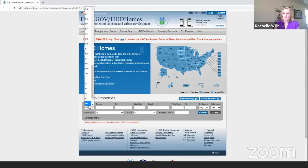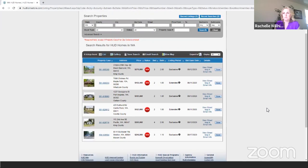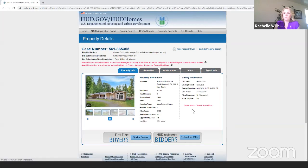We'll search for a property here. So you can see there's not very much on the market right now, but who knows, maybe there is. Here's the 6 properties in Washington. Literally, you guys, this is it. And let's just pick one in Black Diamond. That's a new one that came up. And let's say we want to place a bid.